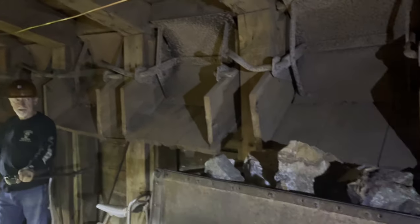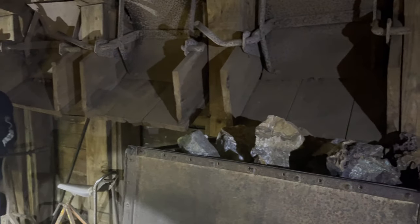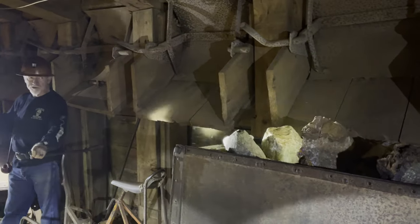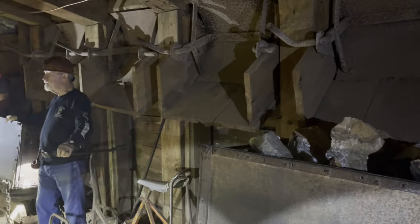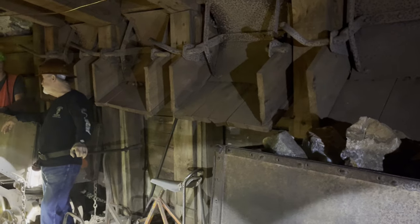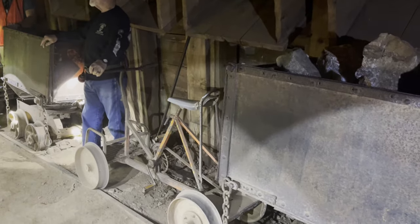The levels above us, as they're mining, will dump their ore using carts like this into that transfer chute. It will drop down here, and then a guy down here known as a trammer is going to open one of these doors and fill one of these 110 carts about three quarters of the way full. So he's got about 2,800 pounds. Then he's going to push it to the surface.